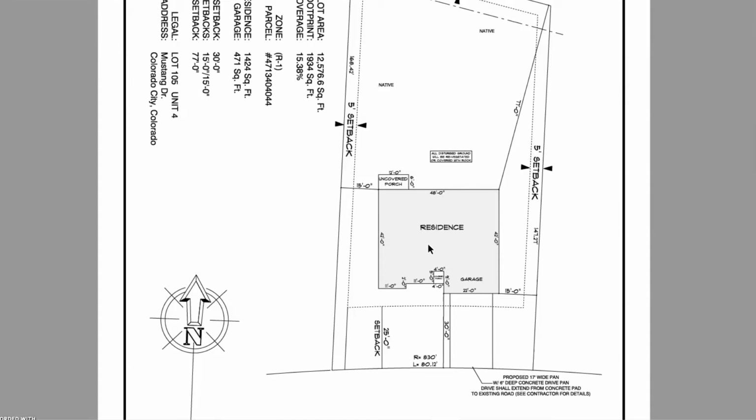In Pueblo West specifically, there's an area of town I'm thinking where they're all like bowling alley lots. They're very long and skinny, and you need 6, 7, 8 of them in order to build any sort of substantial structure. And this happens especially in Colorado City with single-family lots too. Many of them you need 2 or 3 side by side to build a decent-sized house.